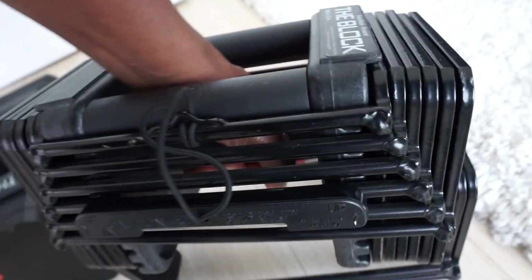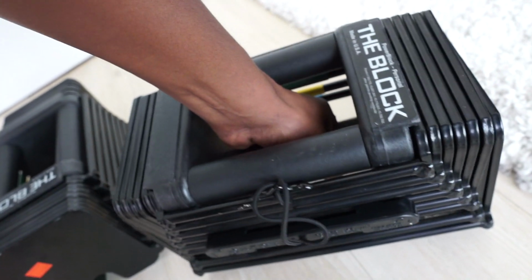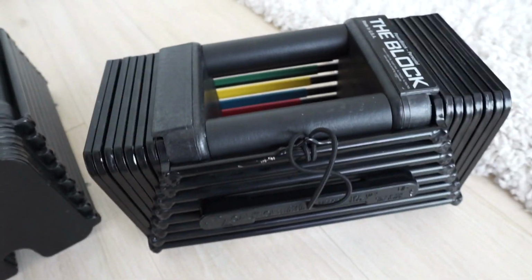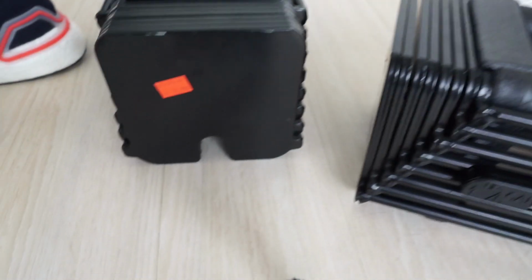And just by pulling it up, you know, you can lift more, you lift less weights. And something like this I'm probably just gonna keep for myself in the house, just so I can work out at home those days when I don't have time to go to the gym. But this was a crazy deal.